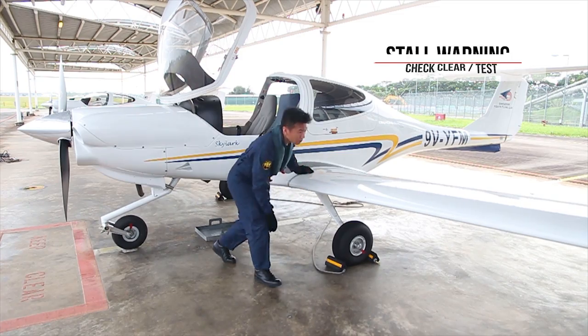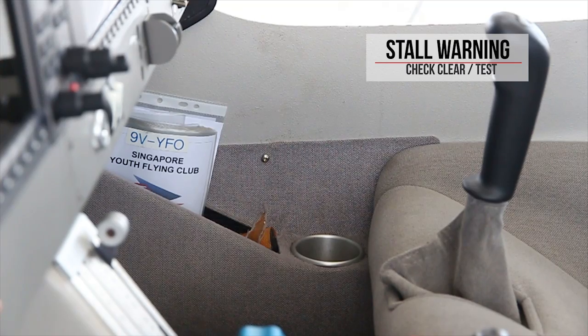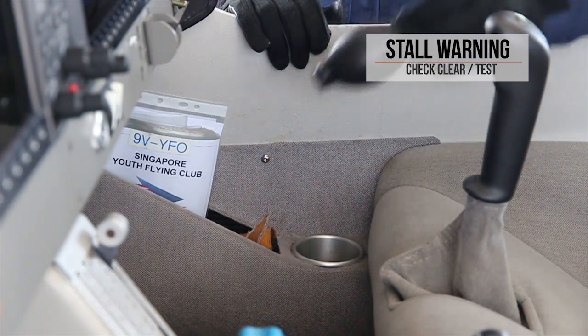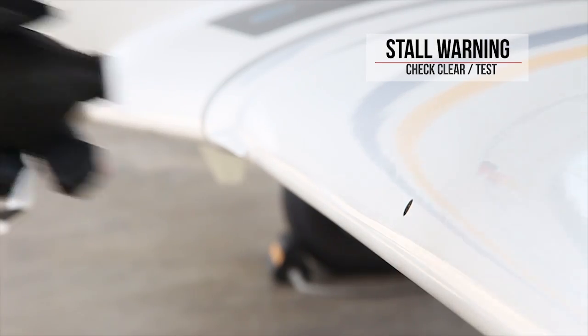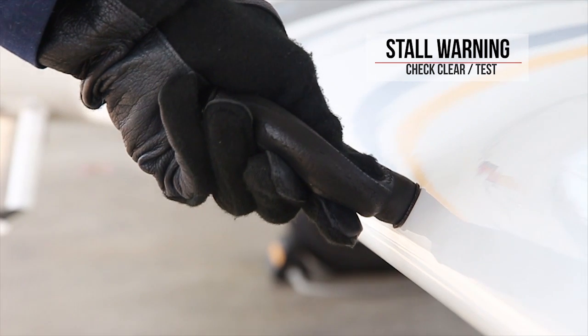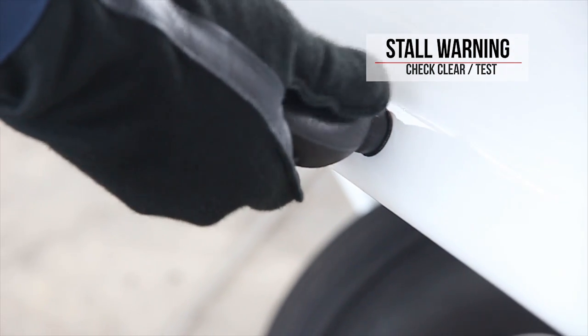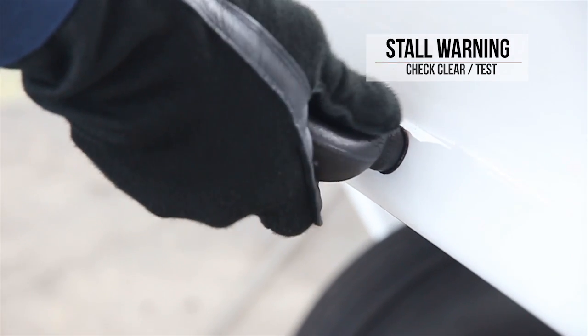The stall warning device provides an audible horn as a feedback to the pilot of an impending stall. Test the stall warning using the suction device located in the map storage compartment on the right side of the cockpit. Squeeze the suction device and fit it to the opening snugly and release. You should hear the warning horn sound, which indicates equipment serviceability.